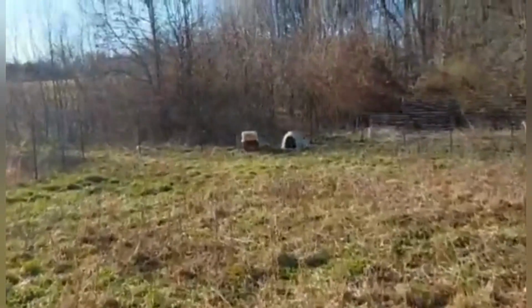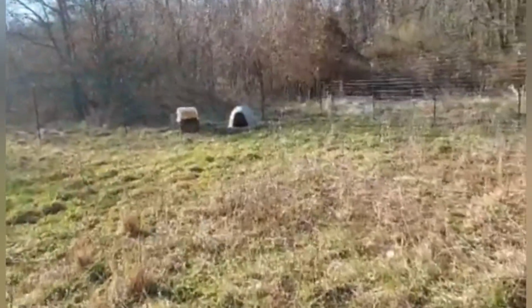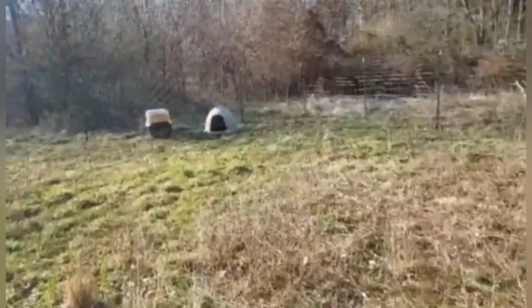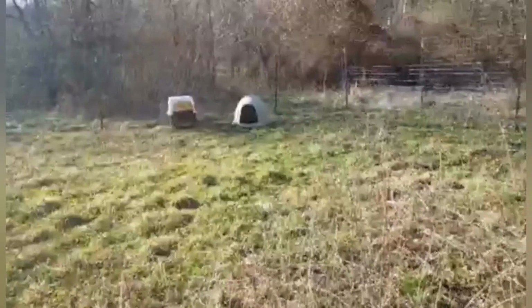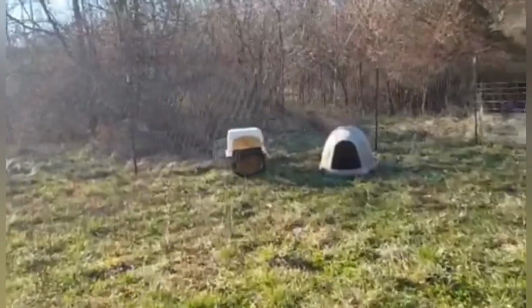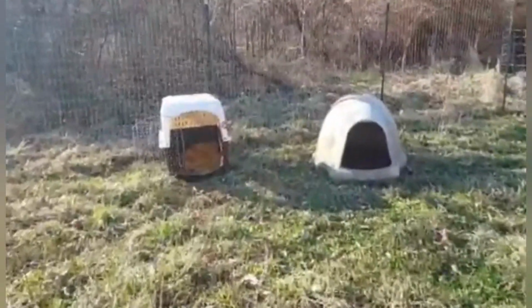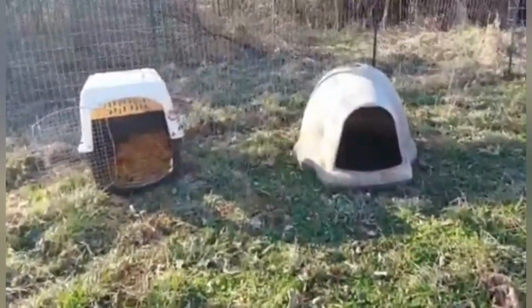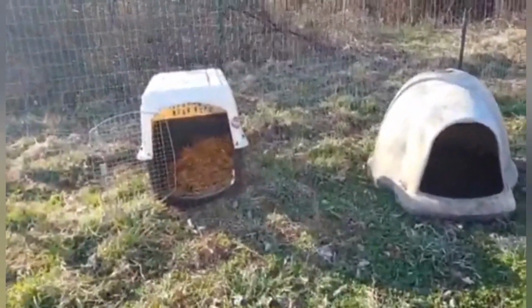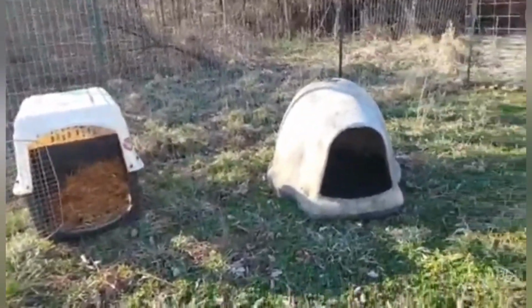So this part of the enclosure gets nice and cool in the evening. So we're putting that over there. This nice big crate will be perfect for the baby goats, because I can lock them in there at night, and then I can milk the mama in the morning, and then I can have the baby goats have her all day long.